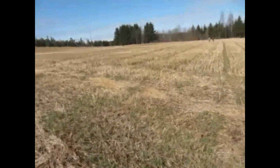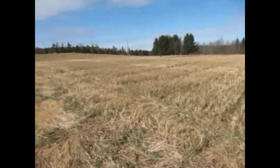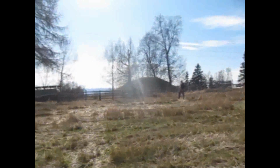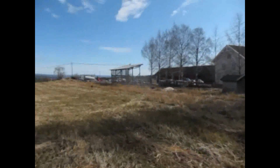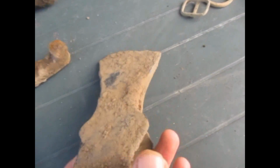For me, this hasn't been a very good hunt. A lot of iron. But that axe would be cool afterwards. This is a Viking area. There's plenty of burial mounds around there. And here is the Viking axe.